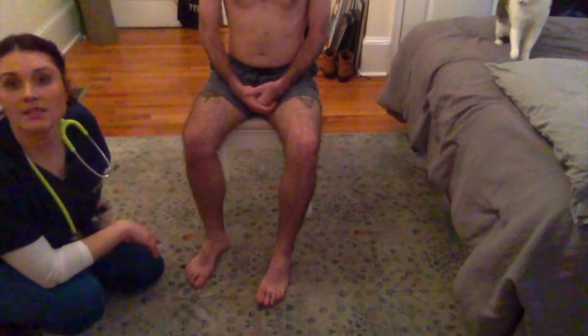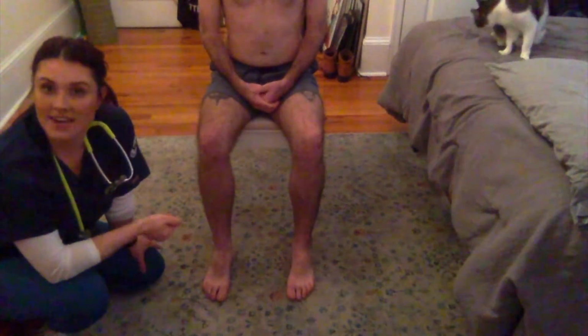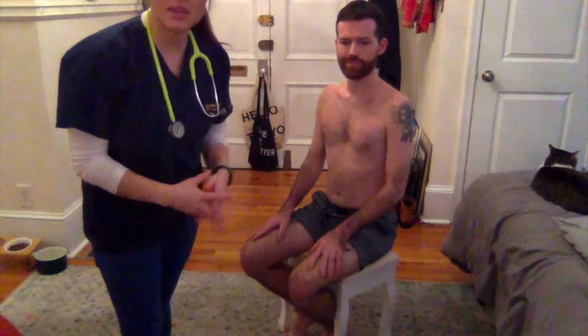Next, we'll assess, for our final assessment, the musculoskeletal strength test. Good. Okay, so finally, the last assessment to do is the musculoskeletal strength test. I'm going to have the patient do a hand grasp test as well as test the strength of his upper and lower extremities. Okay, we're going to do the hand grasp test. Can you please grab my fingers? Yes. Right there, and pull me towards you.